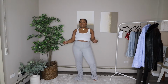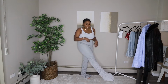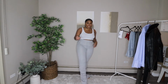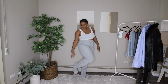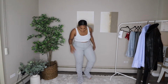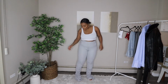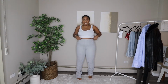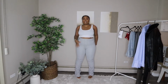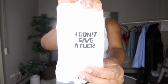So I have an idea of how I'm gonna style this up, but they are still very long. I don't know why they make this very long. I don't know if that's supposed to be the style of it, that it's supposed to be really bunchy at the bottom, but they are still very long. Not as long as the first pair, but still very long. But can you see the vibes? I think I might have to get them taken in at the bottom because they are a little bit long at the bottom.